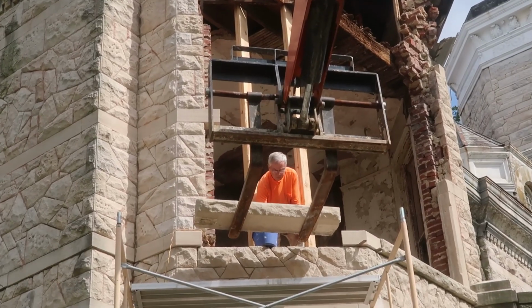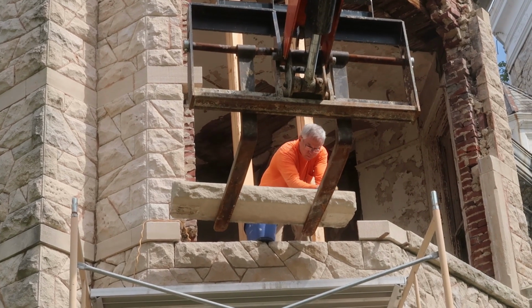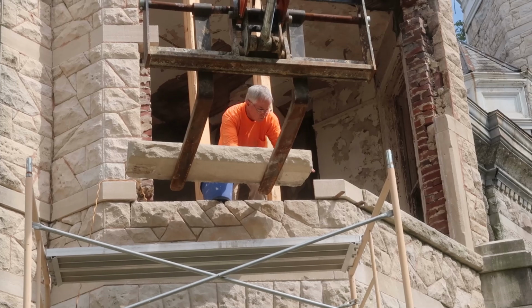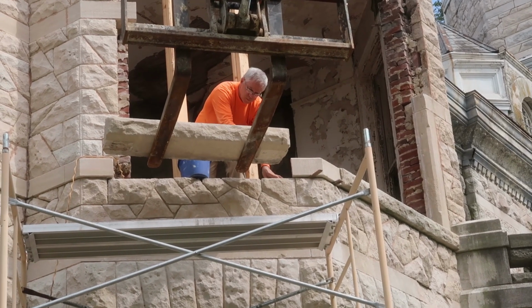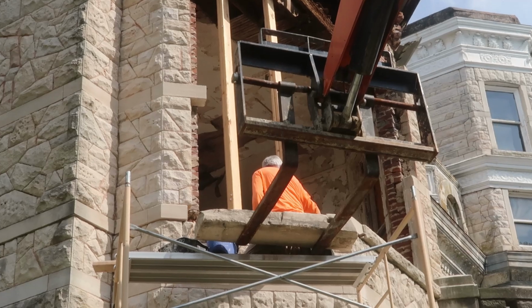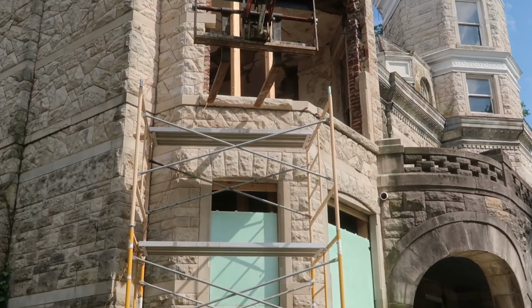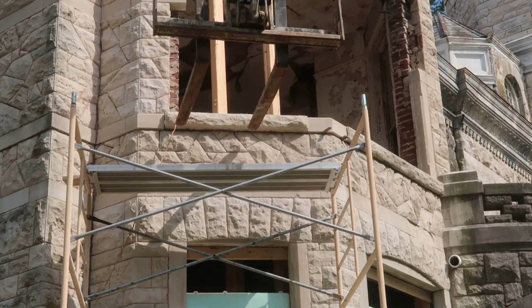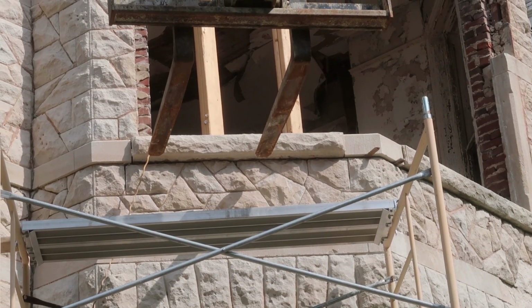She's got it up there. And Frank again is starting to prep it. There it is, in place.